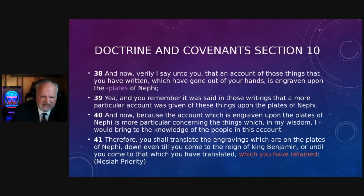Yea, and you remember it was said in those writings that a more particular account was given of these things upon the plates of Nephi. And now because the account which is engraven upon the plates of Nephi is more particular concerning the things which in my wisdom I would bring to the knowledge of the people in this account. Therefore, you shall translate the engravings which are on the plates of Nephi down even till you come to the reign of King Benjamin. See, King Benjamin begins with Lehi, ends with King Benjamin, or until you come to that which you have translated, which you have retained.